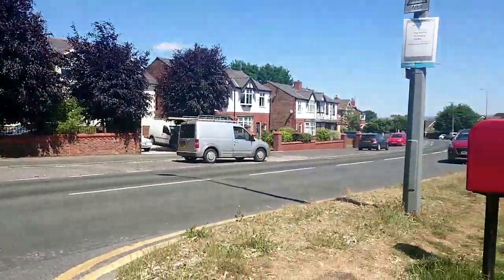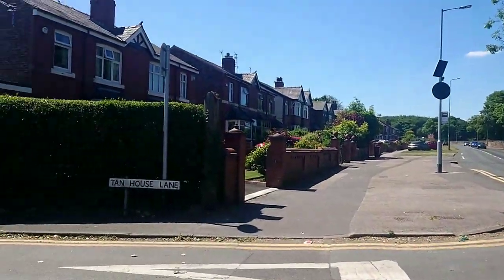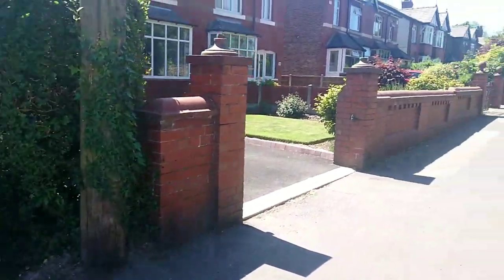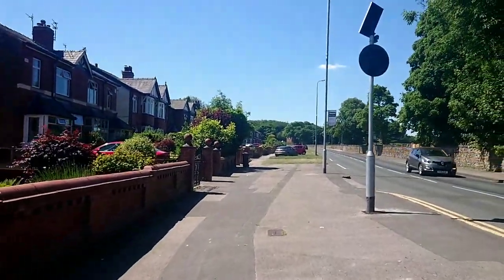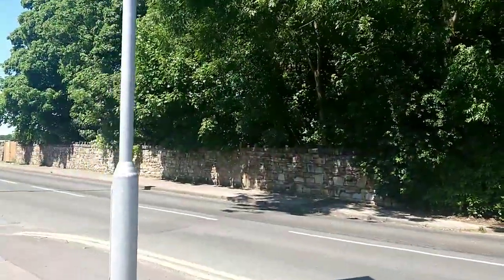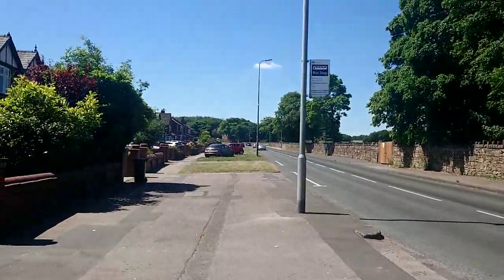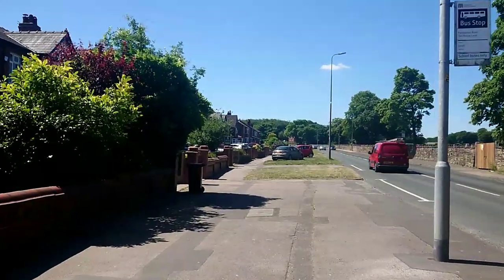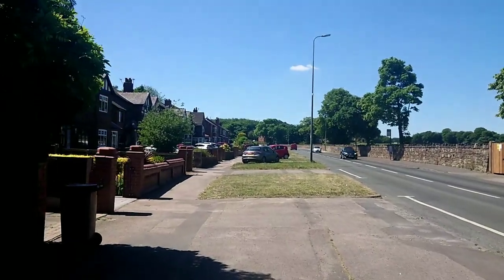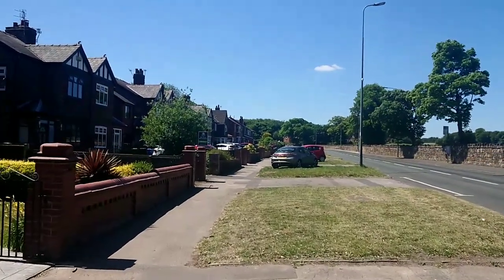So we're going to head up the road now from the post box. We've just come to Tanhouse Lane on the left, which takes you up to Beach Walk and Jack's Park. And this is the start of the long wall that takes you all the way up to the top. Some of these houses have beautiful views across the way, looking over towards Winstanley Park and the fields and the farms and things like that. Kind of looking towards Orrell in the distance.